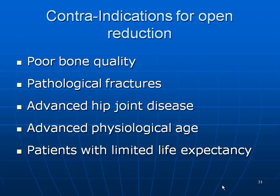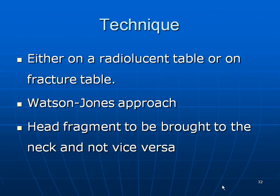What are the contraindications for open reduction then? Poor bone quality, pathological fractures, advanced hip joint diseases, advanced physiological age, and patients with limited life expectancy. How do you do then open reduction? Either a radiolucent table or a fracture table or a non-fracture table. I often do the open reduction on a fracture table because it is difficult to fix them on the C-arm without a fracture table, and therefore I often use the fracture table. I use the Watson-Jones approach, and the head fragment should be brought to the neck and not the other way around.